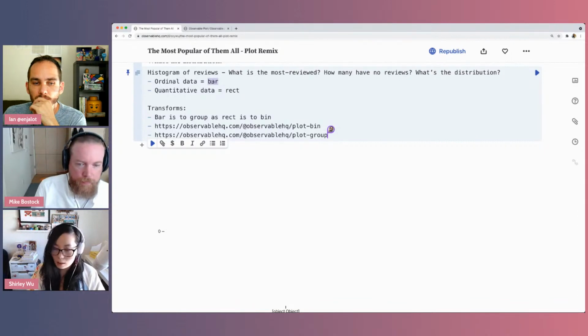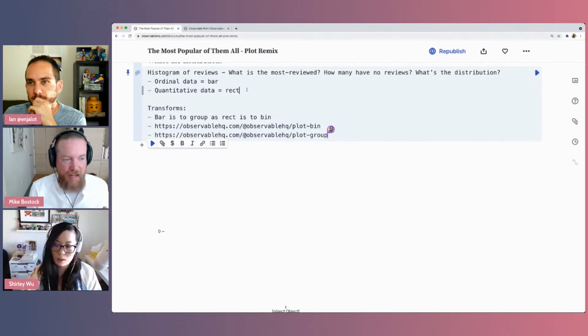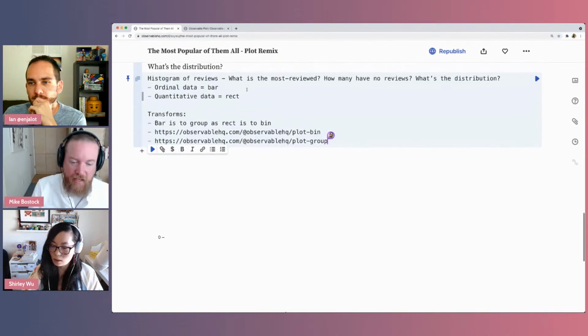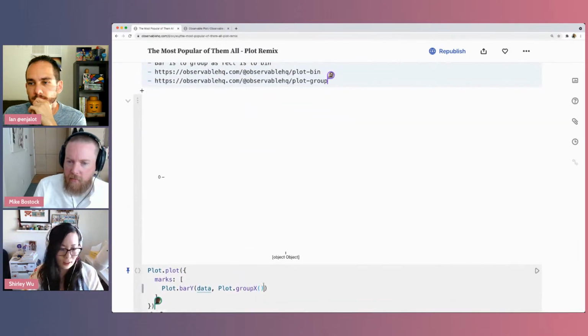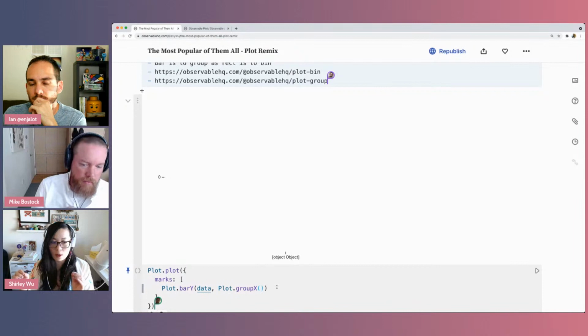I see. And for rect, both dimensions are quantitative, but it's still interesting because there are actually 3 quantitative values associated with a rect. But I think it'd be best to sort of show it. Okay, sounds great. So when I was thinking about this, the reviews data is quantitative, but then we were going to bin it. That's why I thought it would be a bar, because once it's binned, it is technically discrete.